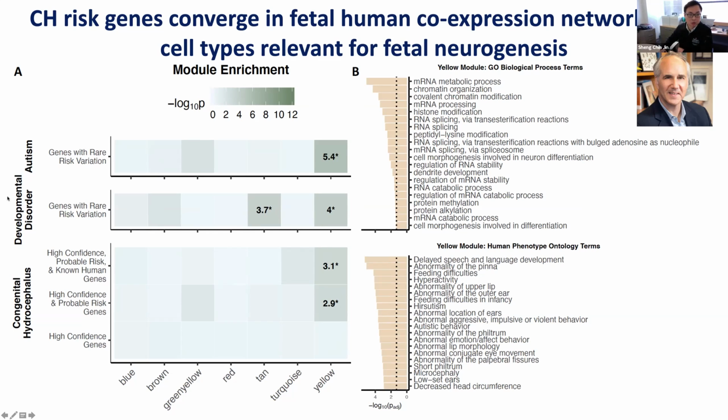And this yellow module is also enriched for the known DDD gene list, as well as some simplex autism gene lists. When we use these yellow module genes and test what GO terms and HPO terms are enriched, you can see the yellow module is enriched for mRNA processing, RNA splicing, and chromatin modification for the GO terms, as well as some HPO terms that relate to craniofacial defects as well as autism spectrum disorders.